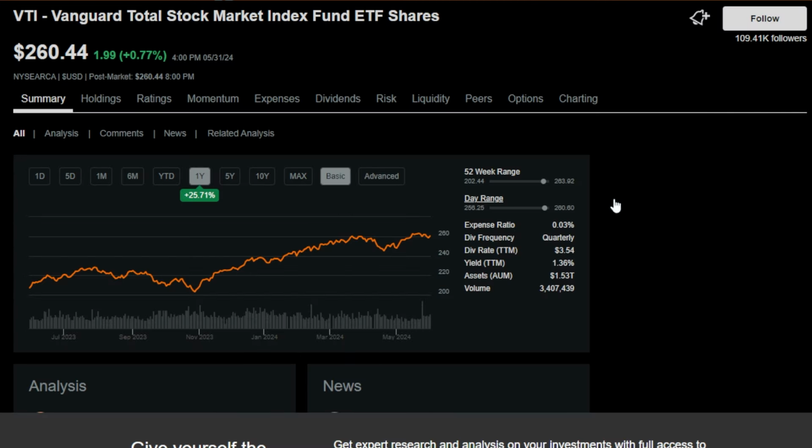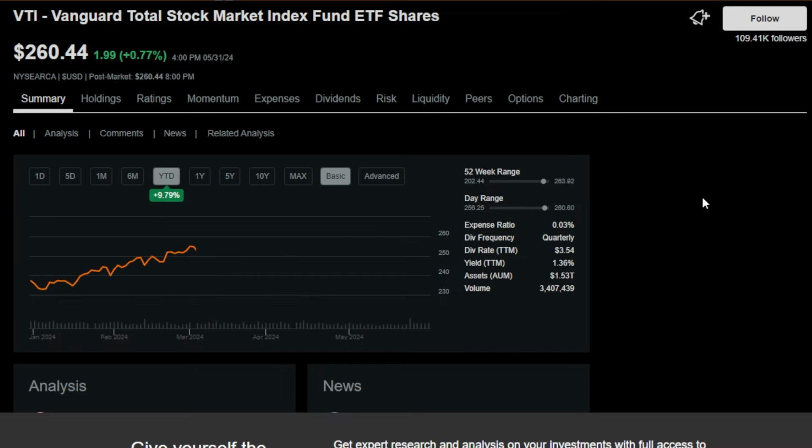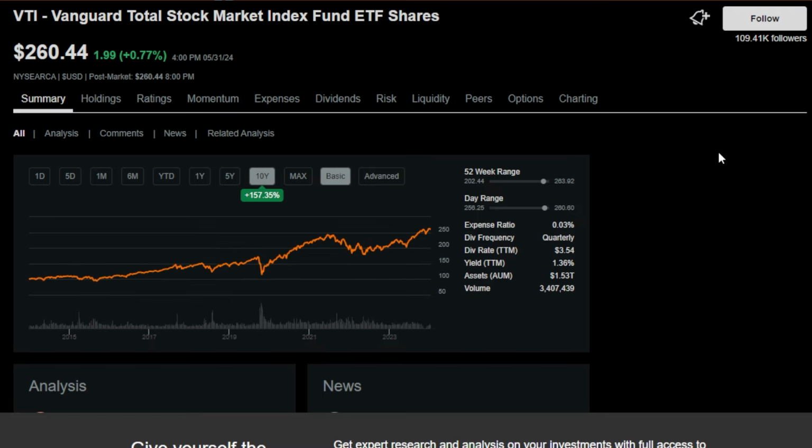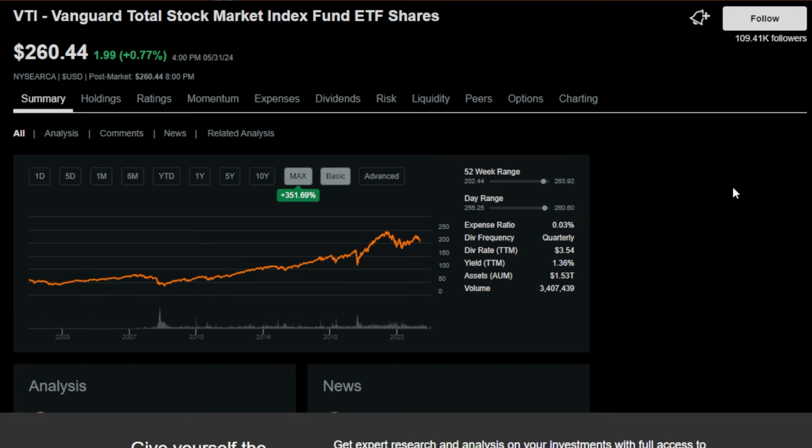Now, looking at VTI's performance over different time frames. On the 1 year time frame, this ETF is performing amazingly, 25.71% return over the last 365 days. Year to date, not bad whatsoever either, up around 10%. The last 5 years, up 85.12%. The last 10 years, up 157%. And on the max time frame in this chart, up 351%. So regardless, pretty much throughout history, this ETF's performance has remained very stable, although there was a pretty big drop back in 2022, but it's recovered since then and is basically trading right next to all-time highs.